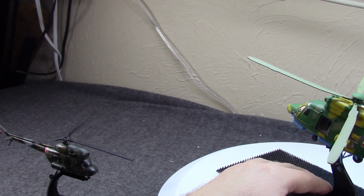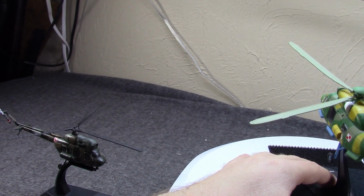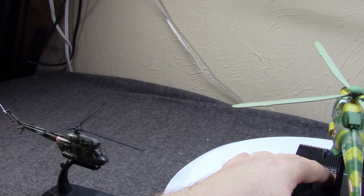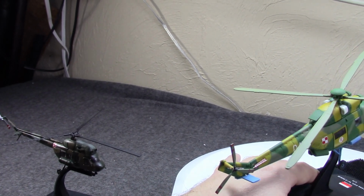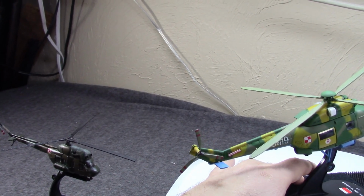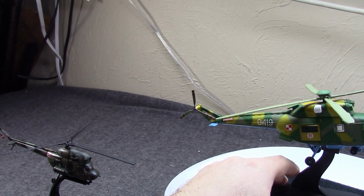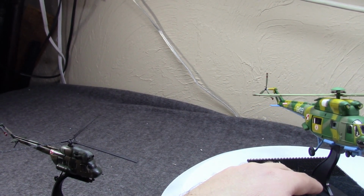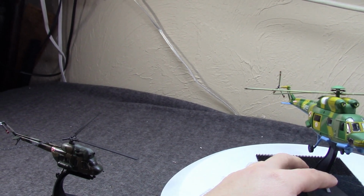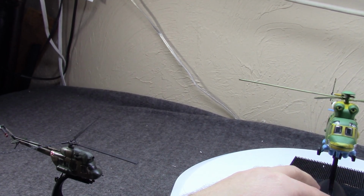These were used for several roles. The W-3WA was an armed version that could mount 2 23mm cannon, as well as up to 4 rocket pods or anti-tank missiles. It could also mount lighter machine guns if necessary.